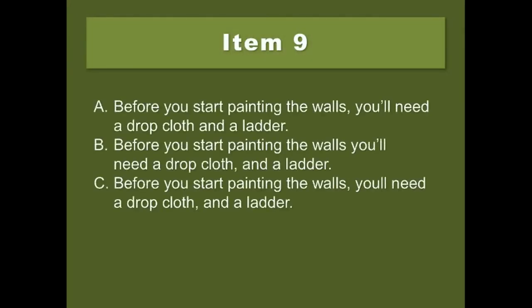Item 9. Which is the correct answer? Before you start painting the walls, you'll need a drop cloth and a ladder. Look once again for your apostrophes and your commas.